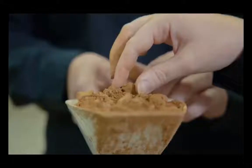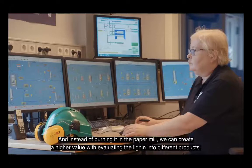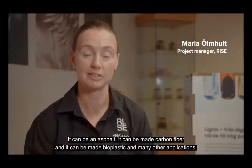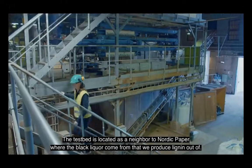Lignin, in one sentence, is the glue in wood, but you can extract it in the process we do here in Lignocity. And instead of burning it in the paper mill, we can create a higher value by upgrading the lignin into different products. It can be in asphalt, it can be made into carbon fiber, and it can be made into bioplastic and many other applications. The testbed is located as a neighbor to Nordic Paper, where the black liquor comes from that we produce lignin out of.